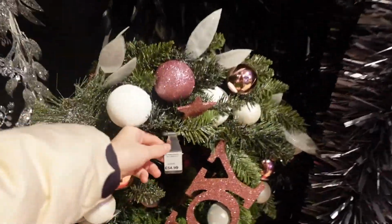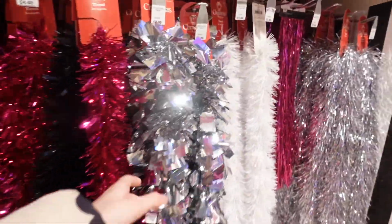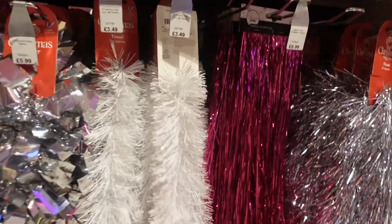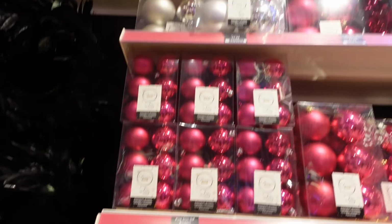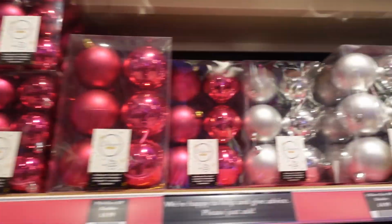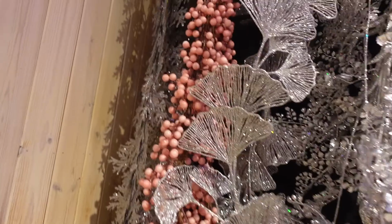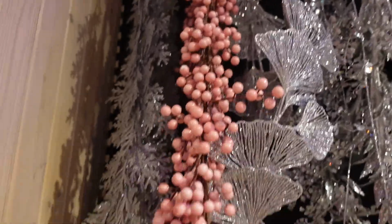That's a good wreath. So that is £55. That looks really good. More tinsel, fancy ones, and then just more basic ones. And baubles, lots of baubles. You can see the price of the baubles up there. Oh, that's unusual. That is a feather one. That is £30. I don't know if that'd be for me, but this would be for me. That's £30. That's quite nice. Kind of like berries, or cranberries, but pink.